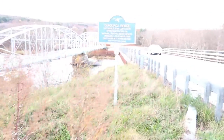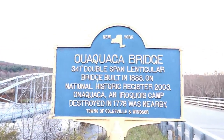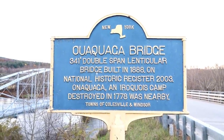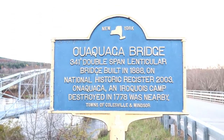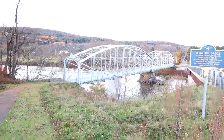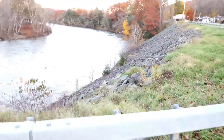Here we go, where they actually have the information right here for you. So this way you can certainly take a look at it and get a little bit better of an idea. Let's see if we can get over here while there's not much traffic, and let's check out this side of the new bridge.